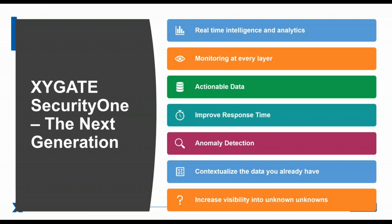So at the end of the day, the goal for SecurityOne is to reduce the mean time to detection. We want to make sure that we're giving you actionable data and you know where your focus needs to be to address risks. If we're able to detect things very, very quickly, it allows you to respond even quicker and really control your costs and damage that can come from a breach.